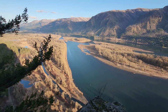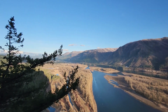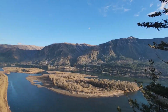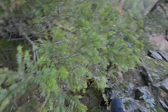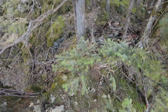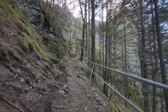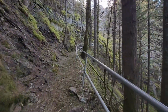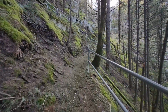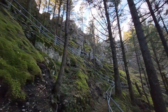Probably do some type of crazy acrobatics, zipline, or squirrel suit off this dang thing. Alright. Let's make our way back down. Gonna keep on going here. Continue our nice little journey. Get a little winded doing this, but like I said earlier, it's nothing too crazy.